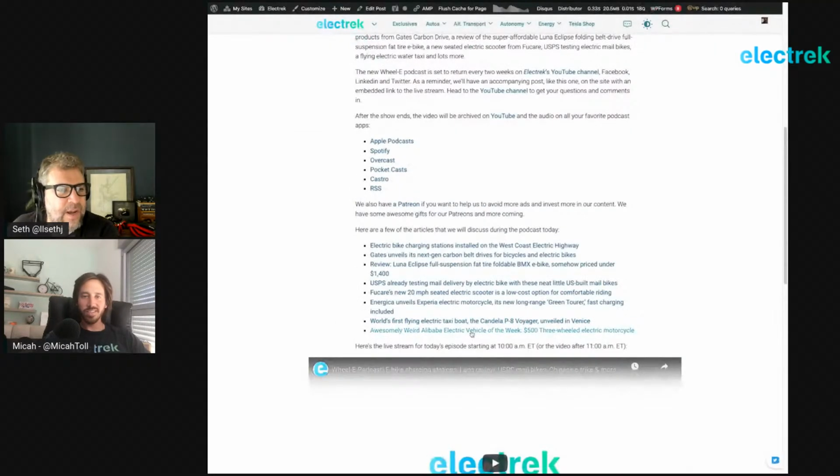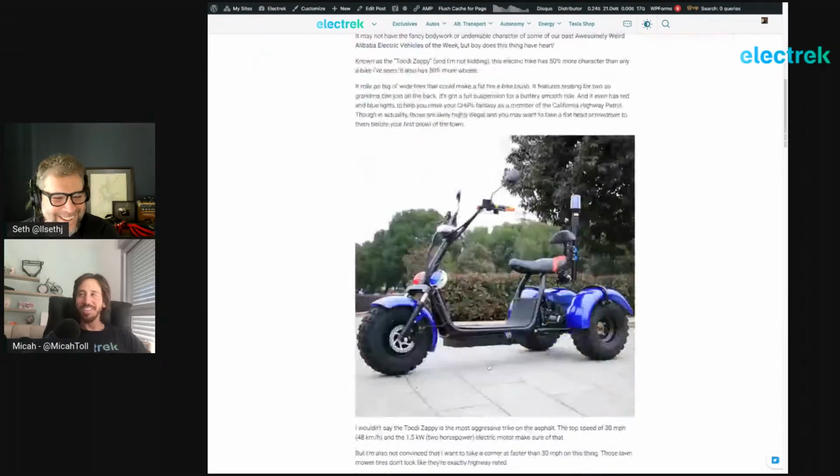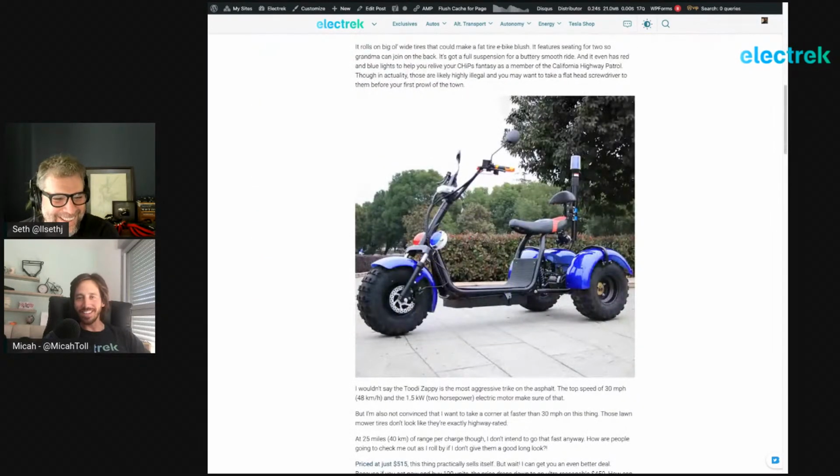All right, moving on. The awesomely weird Alibaba electric vehicle of the week last week, the $500 three-wheeled electric motorcycle. And I remember three-wheelers being super dangerous, but this one looks slightly less super dangerous. Yeah, well, the center of gravity helps. It's got lead acid batteries about as low as you can possibly get to the ground. So it should have pretty good rollover resistance for a tricycle, I'll say.